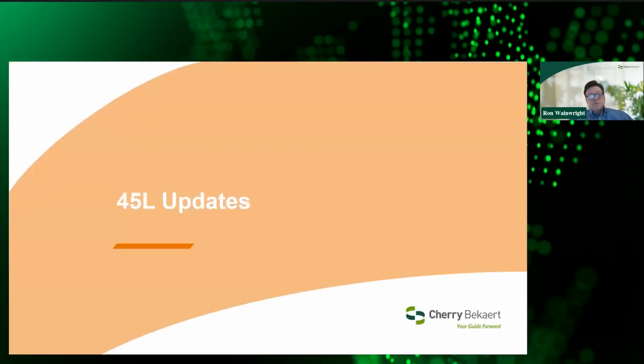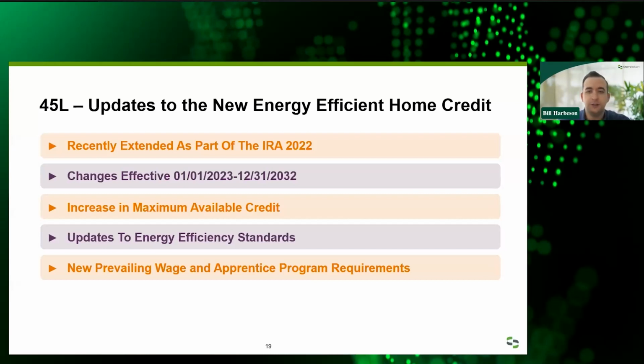So let's now move into 45L, and I'm going to pass it back to my teammate, Bill. Thanks again, Ron. Very similar to 179D, 45L is structured to address the energy consumption of residences, homes, both single and multifamily, as well as manufactured homes. You could look at 179D and 45L as sister incentives in that they were introduced at the same time, both meant to address energy consumption and ultimately reward taxpayers for the design and construction of these energy efficient facilities.